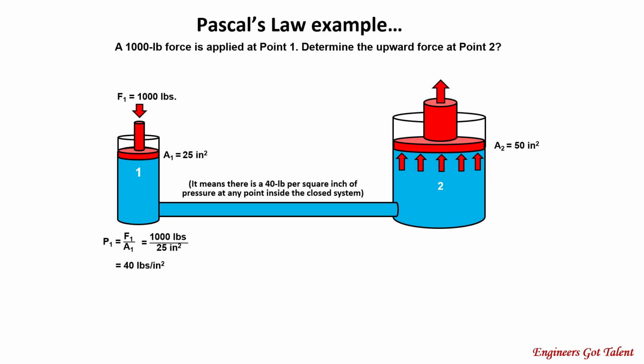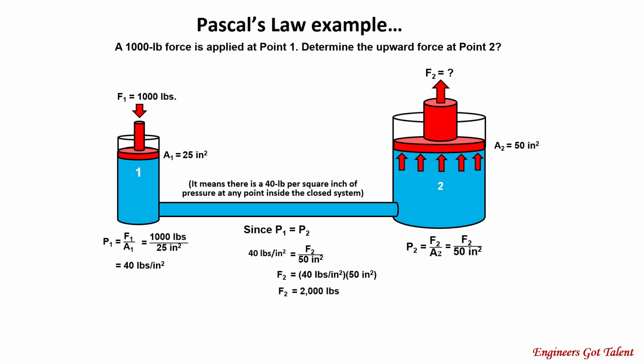Over at the right hand side, the area of the cylinder is 50 square inches with still an unknown force moving upwards. So we get P2, pressure, is equal to F2 over A2, which is F2 divided by 50 square inches. Now since P1 is equal to P2, we get P1, 40 pounds per square inch, is equal to F2 divided by 50 square inches. We get F2 equals 40 pounds per square inch multiplied by 50 square inches, we get 2,000 pounds. This will be the weight that can be lifted at cylinder 2.